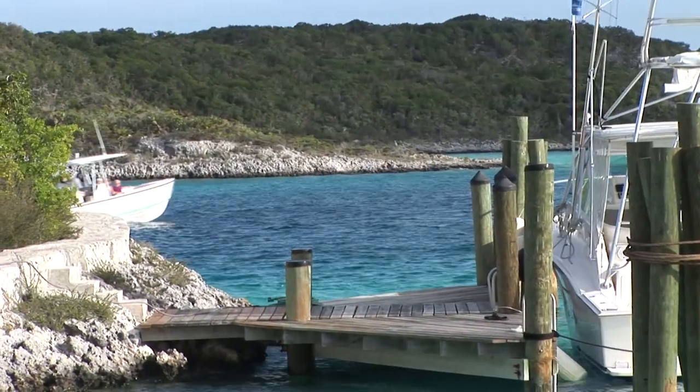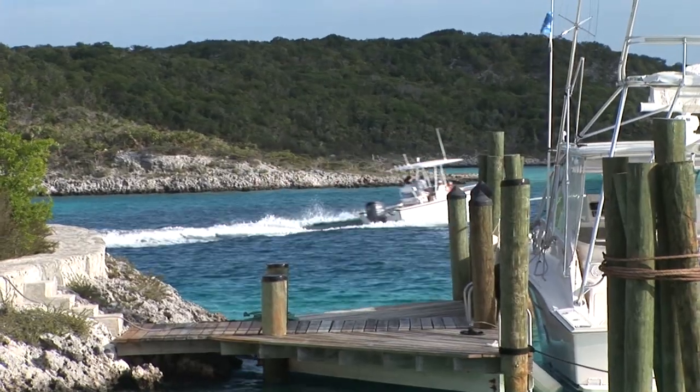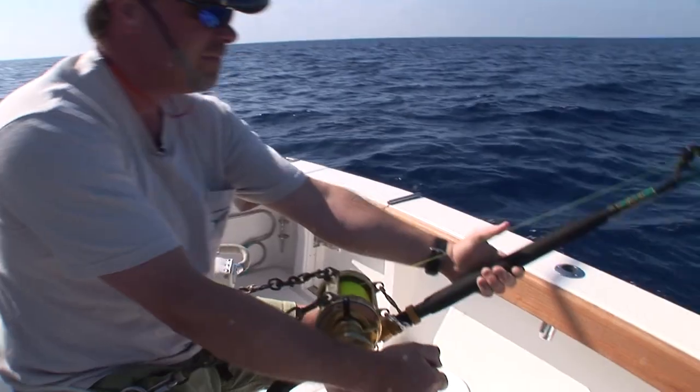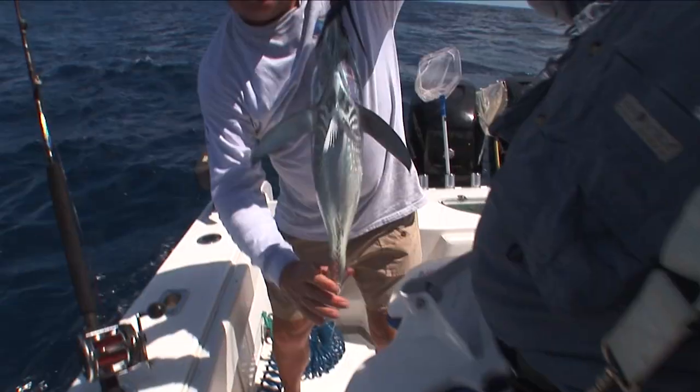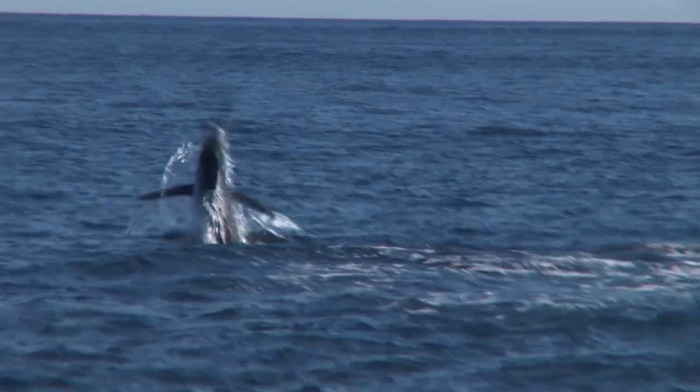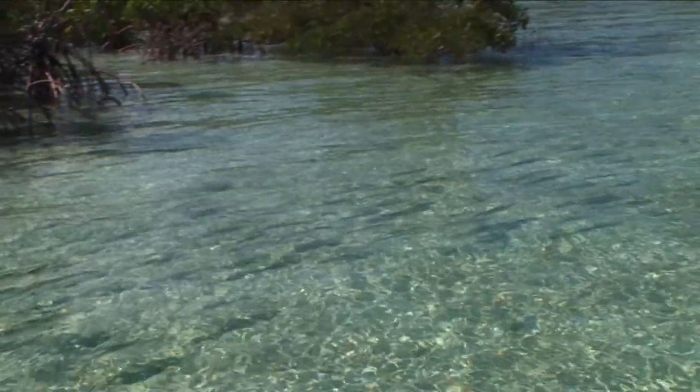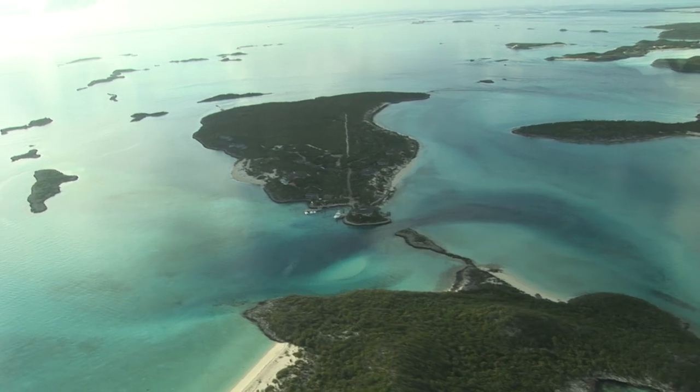A lot of times the wives actually get in a boat and take the kids and just go and disappear while the men enjoy some of the best fishing from anywhere in the world. There's no type of fishing that you can't do down here, whether you're going for wahoo or tuna, big game, big billfish, marlin, or you want to do some bone fishing. Some of the best bone fishing in the world is right here in the Exumas, and we're dead smack in the middle of all of that fishing.